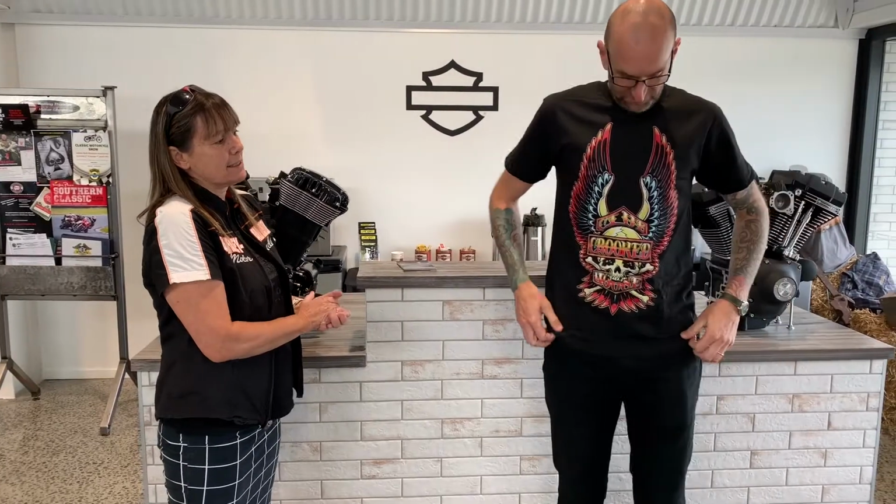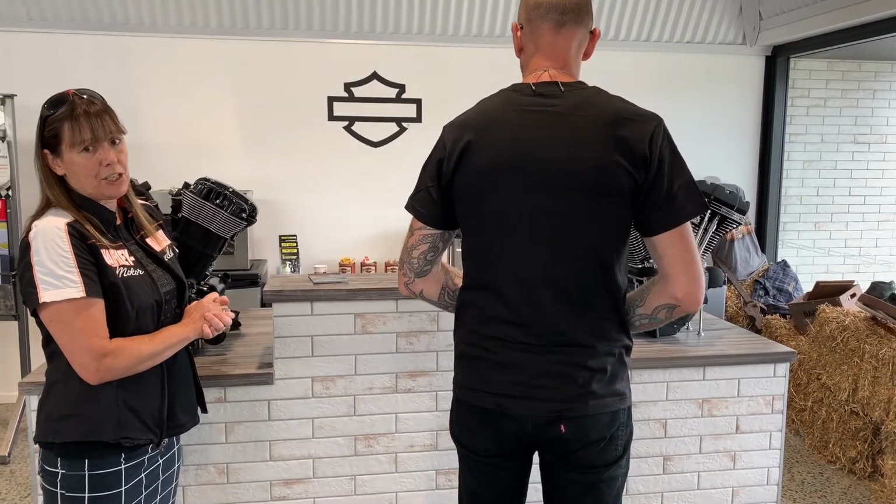Showing you our new range of clothing that's come in. It's the Crooked Clubhouse. Glenn here has the Wings skull one on, which has the print on the front, and it just has a plain back. These t-shirts and hoodies are actually made in Canada. This one here retails at $49, so pop in store or online.